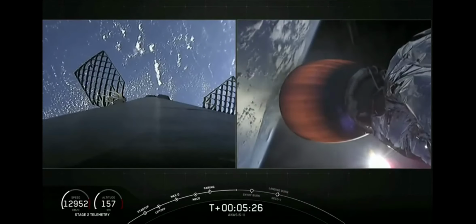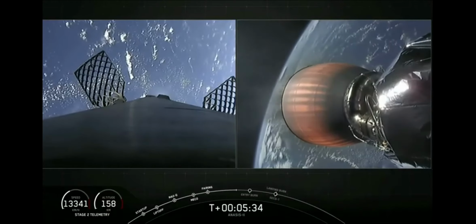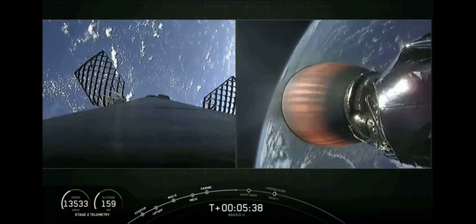You see some pretty clear pictures of Earth there. The first stage has reached apogee. It's beginning to head down there. We're only going to be firing 3 of our Merlin engines during this entry burn in order to slow the vehicle down before it gets to the thicker parts of Earth's atmosphere. It'll slow the vehicle by about 25%. When we performed stage separation, that first stage was traveling about 2.5 kilometers per second. So we have a lot of velocity to reduce.